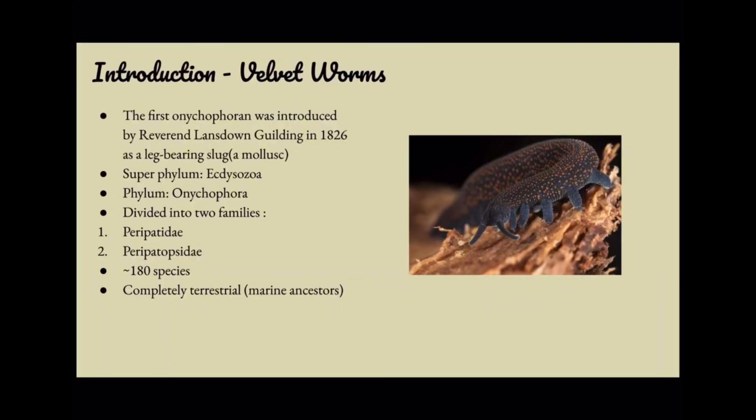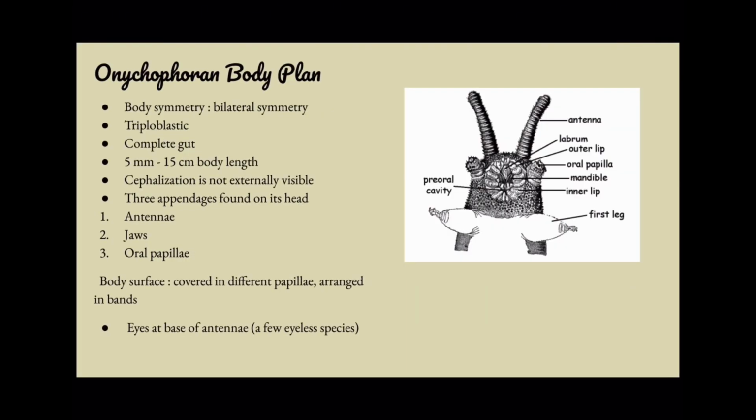So velvet worms are often called living fossils because they have been around for around 500 million years and they have survived mass extinctions. They actually have a pretty simple body plan. They have bilateral symmetry. They're also triploblastic, which means that they have the ectoderm, mesoderm, and endoderm. They also have a complete gut. Their bodies are around 5 millimeters to 15 centimeters long.